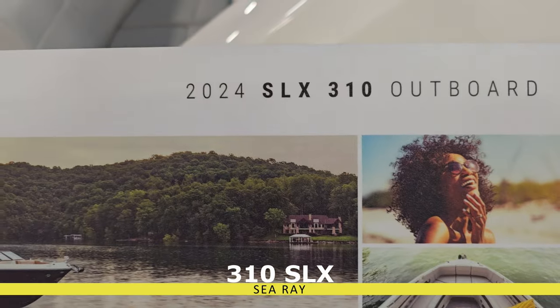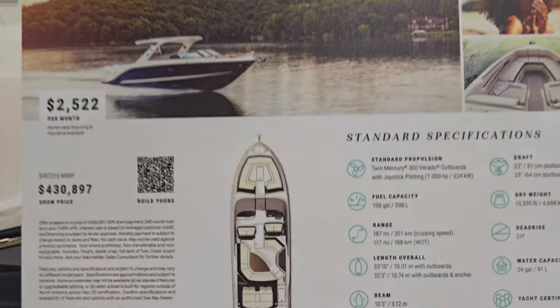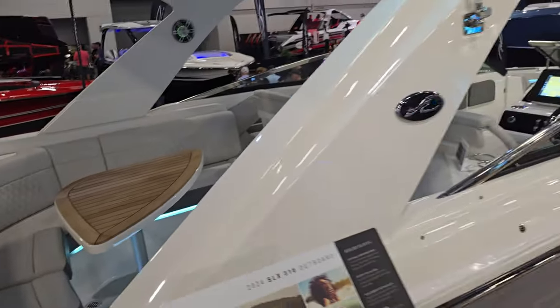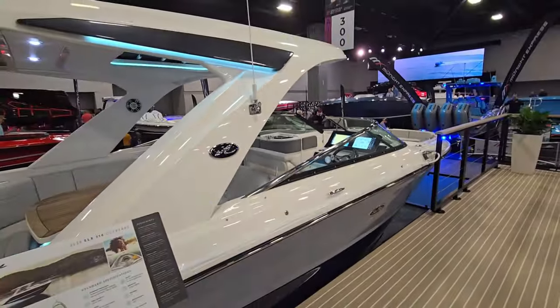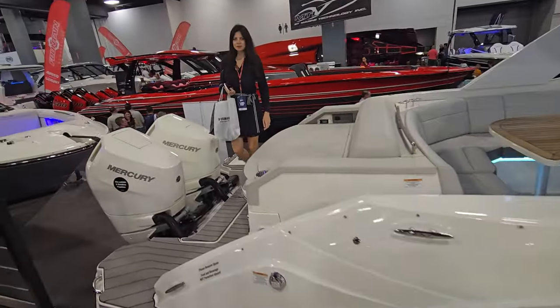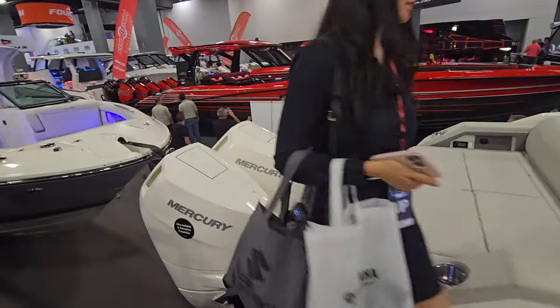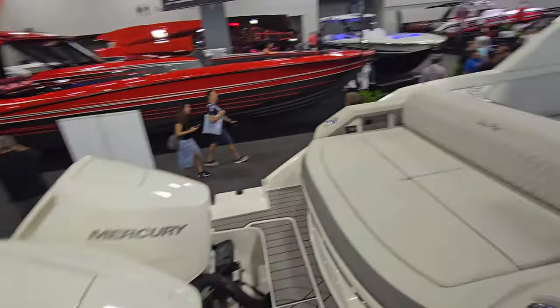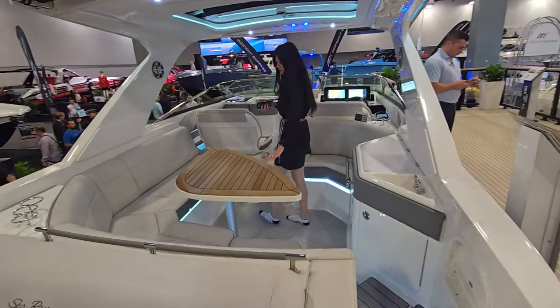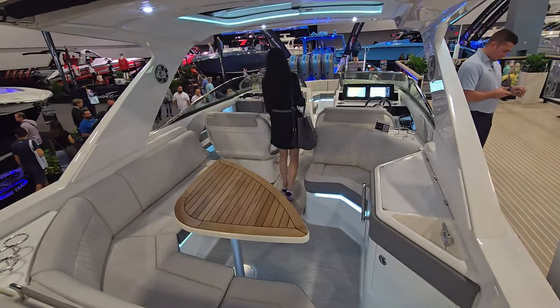All right, this is the 310 outboard in the 430 price range. Comes with twin 400s. Again, just a slightly smaller sibling than the 350. Lots of interior space.